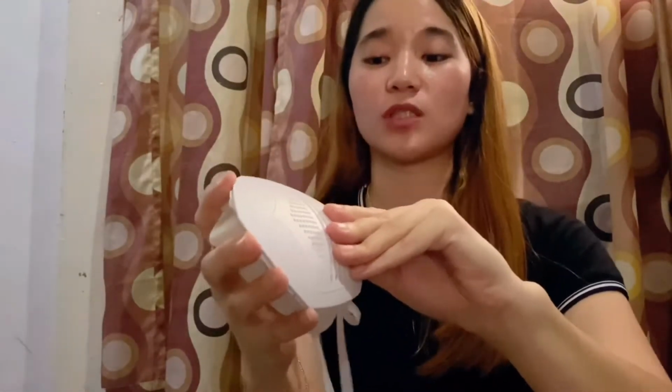Ganyan siya. Ito palang mask is pwede siyang i-sterilize, i-wash, kasi plastic lang siya. Which is okay kasi pwede mo siyang i-wash, lalo na pag lalabas kayo tapos babalik kayo. Pwede mo siyang i-wash before mo siya gamitin ulit.